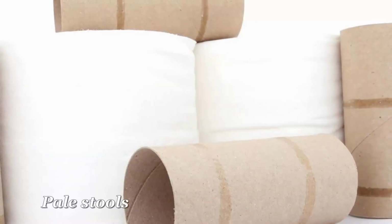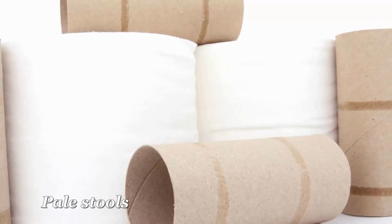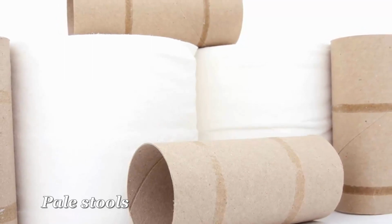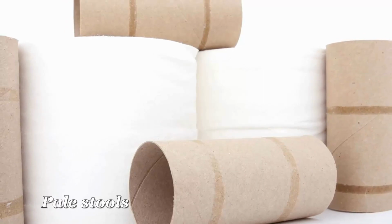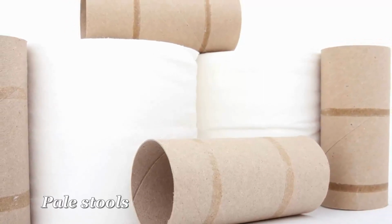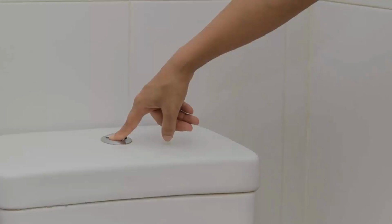Pale stools. You may be unaware of just how much your bowel movements can reveal about your health. Fecal matter that is paler than usual may, for example, indicate that your liver isn't functioning properly. Before rushing to the doctor, though, wait a few days to see if the discoloration is simply due to a food you've recently eaten.